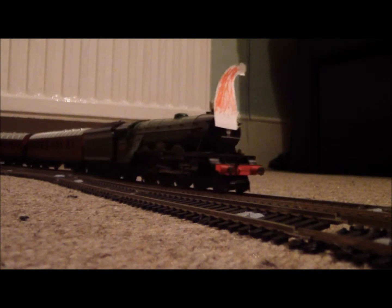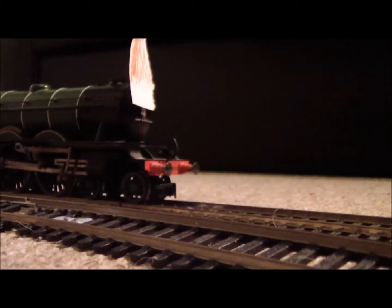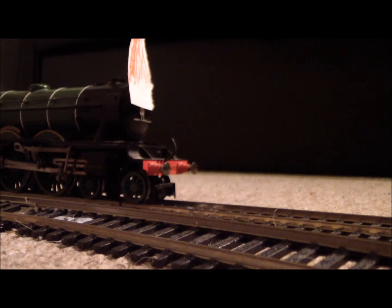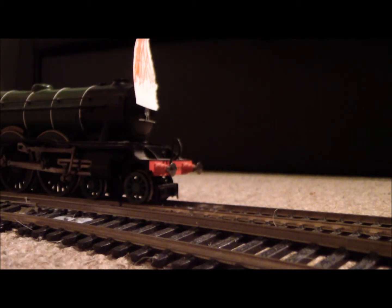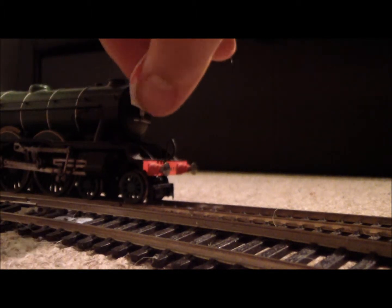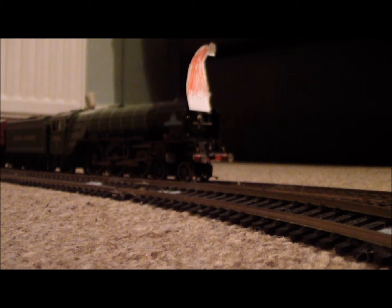And now here she is. So let's uncouple her from the carriages, and thanks very much for your help, Flying Scotsman. Now let's take the hats off, and now Flying Scotsman can go and have a rest. And here's the Bachmann Tornado, coupled to the train and ready to go. So, take it away, Tornado.